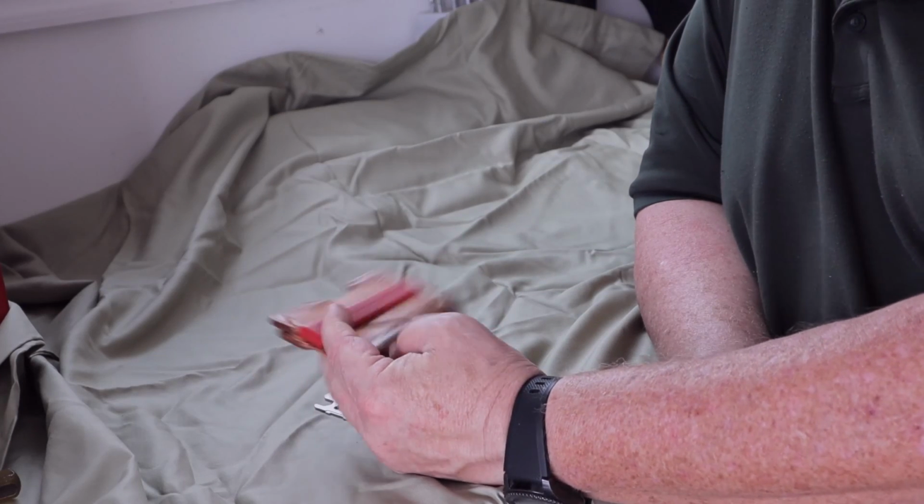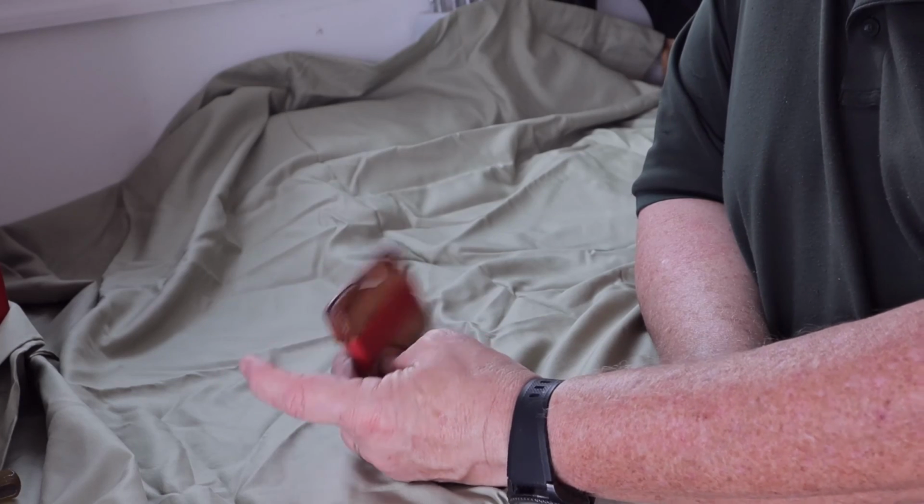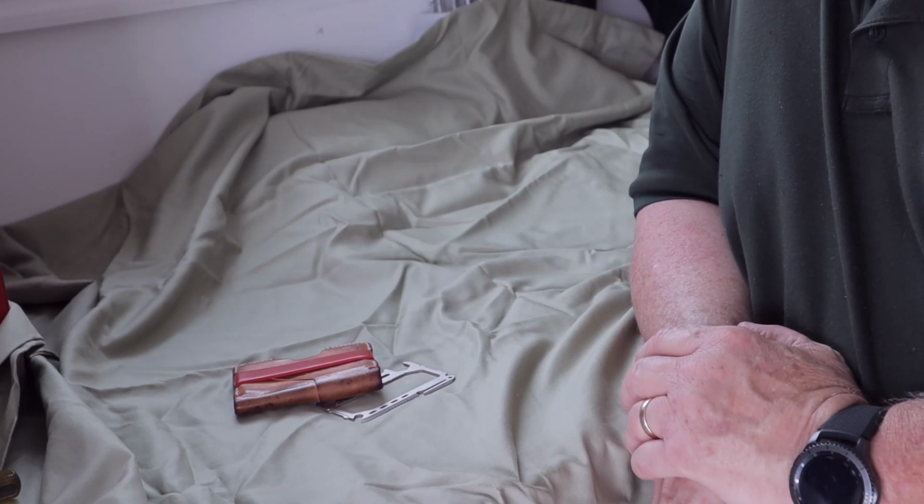But of course, then I figured out, 6 months or so later, yeah, I really don't need that notebook, and I'm going to take it out of here. So I don't use the notebook anymore, or the pen, but I use the wallets every day.